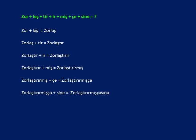Ce is an A type, so it's got only 2 forms. Ce and ca. Zorlaştırılmış plus ce. Mış ends in a dotless vowel, so zorlaştırılmışça. Now, final, sine. Zorlaştırılmışça plus sine. The first part is E type, the second part is A type. So, with a and ı, the E type becomes ı. Zorlaştırılmışçası, and the second part ne becomes na because of the ı. Zorlaştırılmışçasına. Okay?